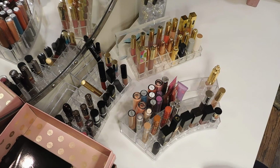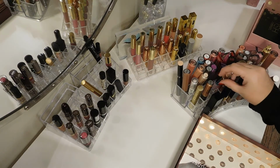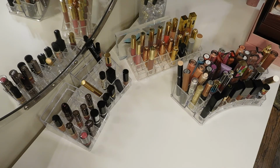That is it for my lipstick declutter. I'll probably organize these better and come back and show you guys how I organize them. But for now, let's see how many I actually ended up decluttering.